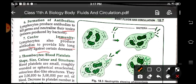So here neutrophils are showing phagocytosis. These are the bacteria and these are neutrophil cells. Now they are forming cytopodia, and through the phagocytosis movement, they engulf these bacteria into them.